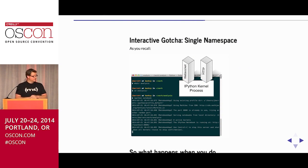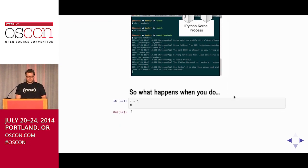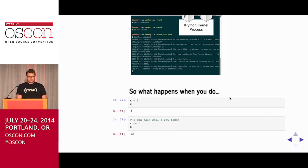So this is one of the slides you didn't see that you were supposed to earlier, but it's an important gotcha. The fact that you're running this one process, and actually it runs one process per notebook that you have open. So if you, in a cell, set a value, x equals 5, okay, inspect x, it's 5.